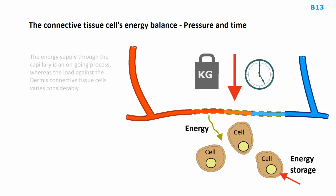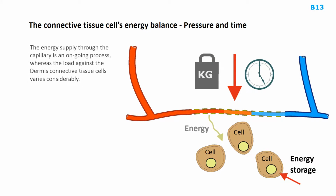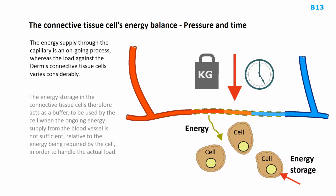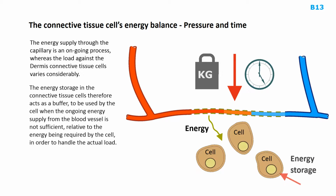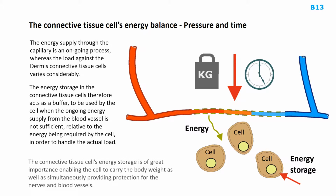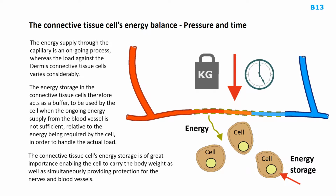The energy supply through the capillary is an ongoing process, whereas the load against the dermis connective tissue cells varies considerably. The energy storage in the connective tissue cells therefore acts as a buffer to be used by the cell when the ongoing energy supply from the blood vessel is not sufficient, relative to the energy required by the cell in order to handle the actual load. The connective tissue cell's energy storage is of great importance, enabling the cell to carry the body weight as well as simultaneously providing protection for the nerves and blood vessels.